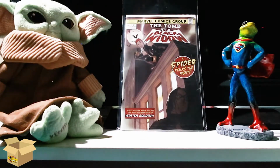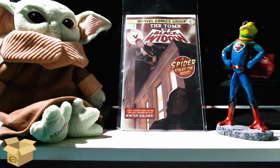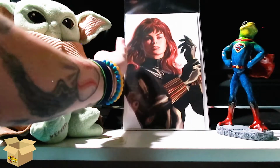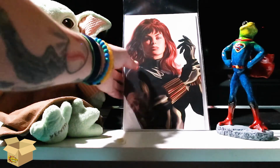So, Tomb of Dracula. How about the Tomb of Black Widow? I saw this and was like, don't care, gotta have it. Why? Because of the title. So, boom, there you go. Looks really cool. We got the bats up there, the Winter Soldier's down in the corner, hiding in his hidey hole. That's awesome. Can't wait to read that and then put it up. And then, oh my goodness, same comic, variant cover, my man Alex Ross. There you go. They've got a Wolverine one, a Beast one, a Thor one. I saw a Doctor Strange one. These variant covers are awesome. I mean, he's the real deal.